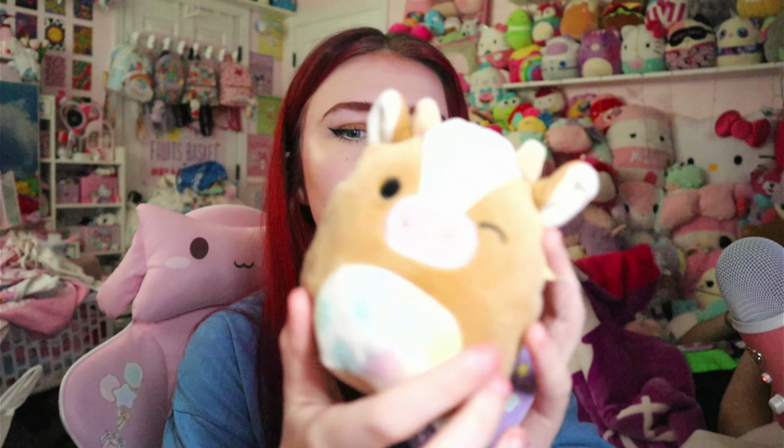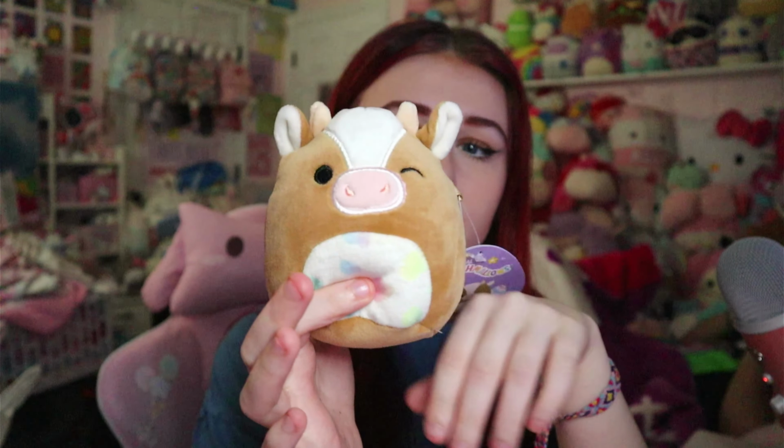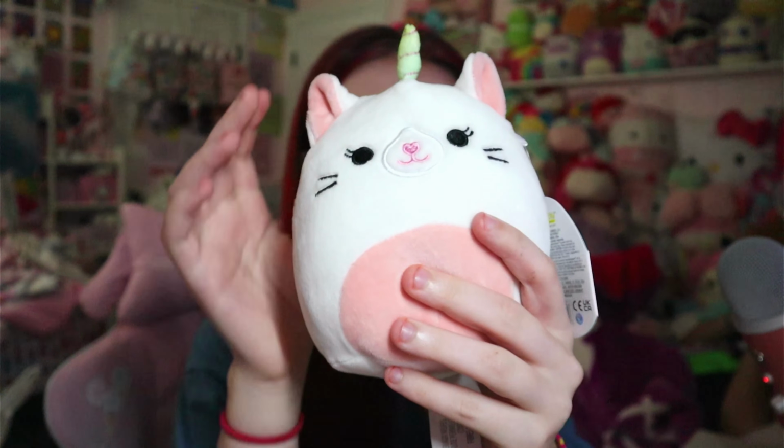The next one is this cow. I got this in April, I believe, for the spring Squishmallow event at 5 Below. And I think I got other spring Squishmallows as well. I think I just got a purple bunny, but I don't remember where I put her. So I just got the cow to show. But then I got this green butterfly in a mystery box, and it didn't come with a hang tag because it was from a random seller on Mercari. I guess it didn't have the hang tag, but I don't really mind. It's so cute. It's just a pretty green butterfly.